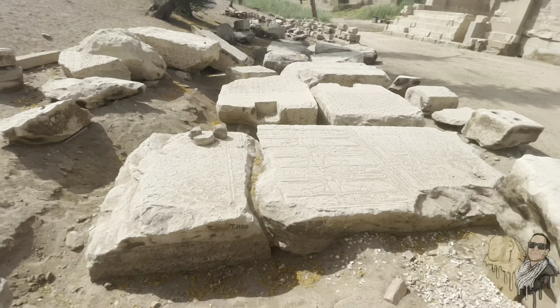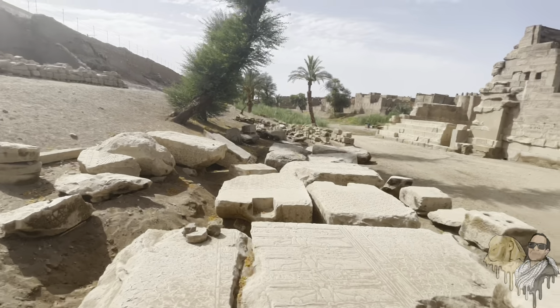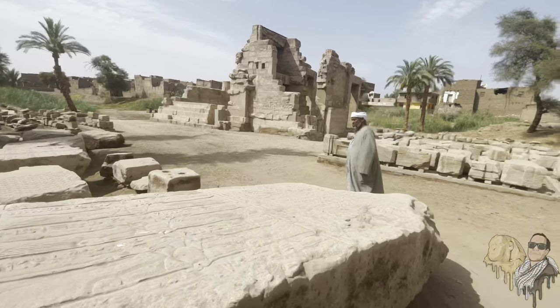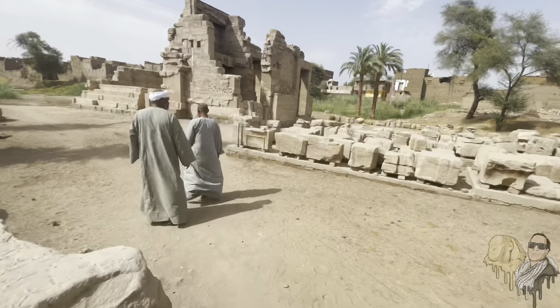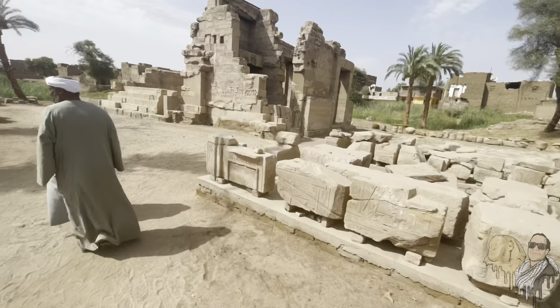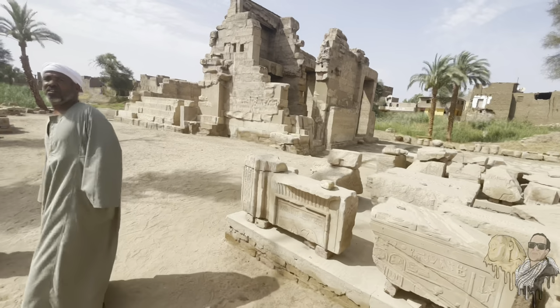Known today by its modern name in Arabic, El-Tod, which comes from the Coptic Tot, which comes from the Latin Tuphium, meaning for the Greeks Crocodilopolis, which is derived from the ancient Egyptian Djerty. How do you say it? El-Tod? Tod.